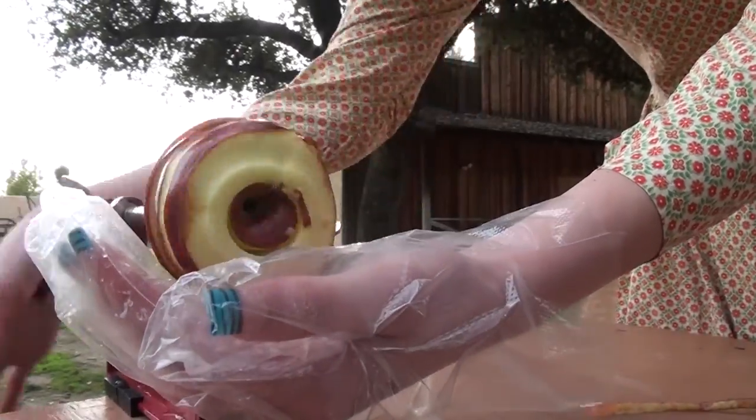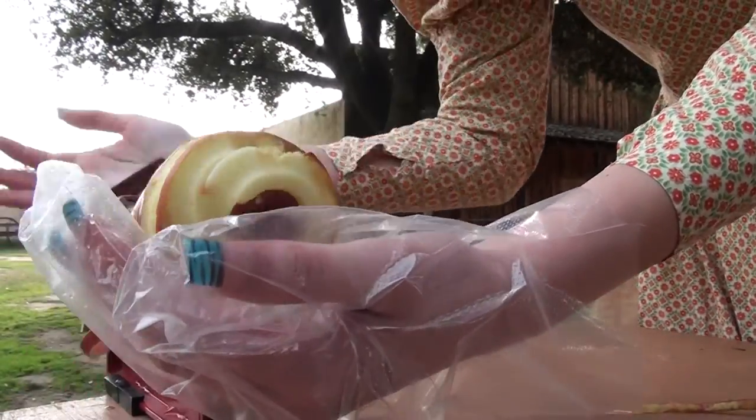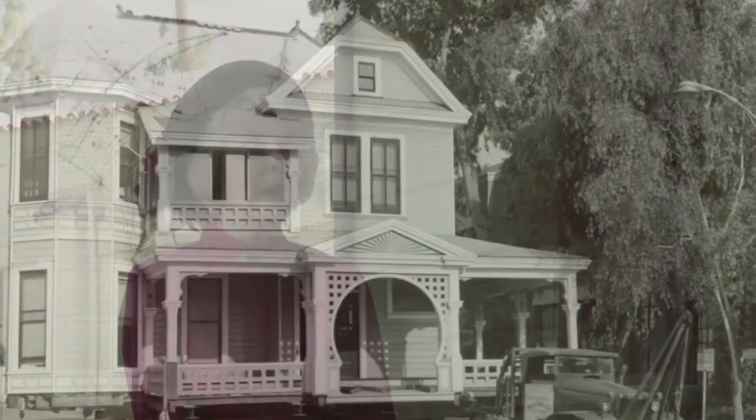Now when I work with the school children, I can kind of give them that sense of excitement that I felt as a child playing here. And I've had kids tell me, this is my favorite place on earth. And I totally agree. It is my favorite place on earth as well.